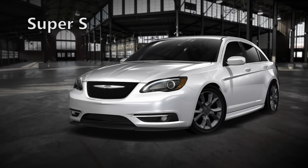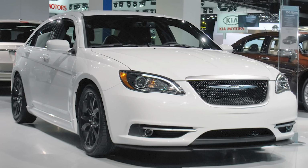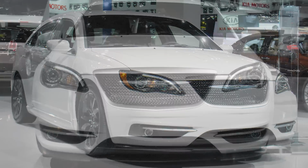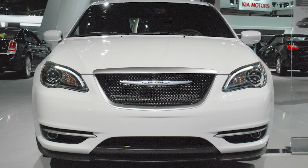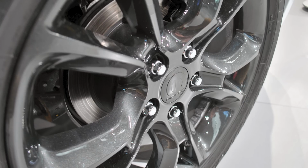And for the next year in 2014, the S Special Edition became the 200 Super S, which had two different stages of upgrades. The first was visual with many of the same upgrades as the S Special Edition, so that included a chin spoiler, satin chrome trim around the fog lights and grille, new side sills, hyper black 18-inch wheels, matte black lower diffuser, and black chrome 200 badges. And stage 2 was more about performance, so it added a coilover suspension, cold air intake, and a catback exhaust.